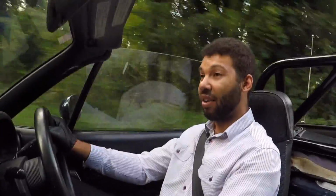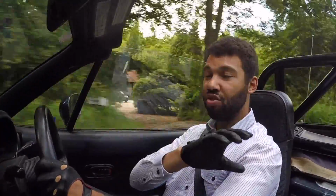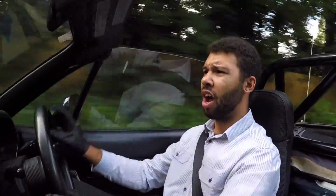Now if you are hearing quite a few rattles, that is one of the downsides of having a lot of the interior trim out of the car. The back of the car is quite bare, so you do notice more rattles, and when the roof is up it does get pretty goddamn noisy in here.